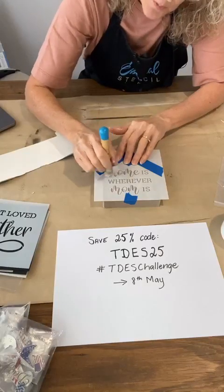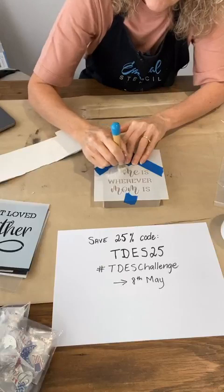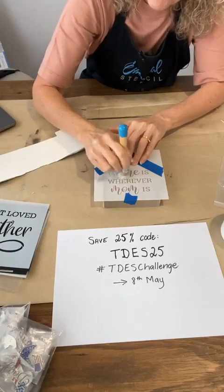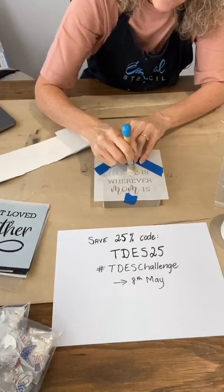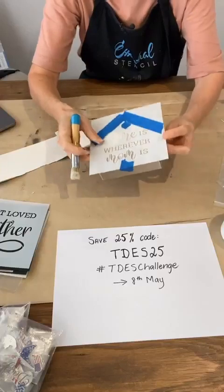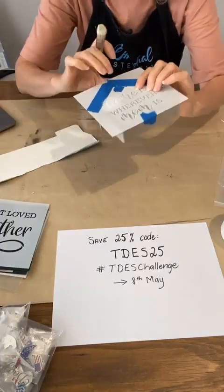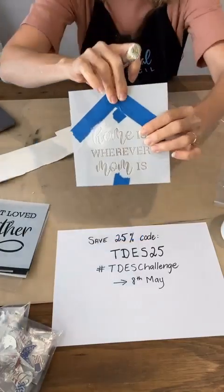And then I do this swirling method, and I realise I'm doing sort of white over that light pearl finish shimmer, but I think it will definitely stand out. So right now I've just sort of run out of paint. So you can see I tried to go over the M there in home, but it's filled in the first two letters but not the next one.